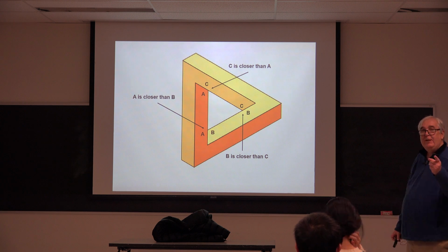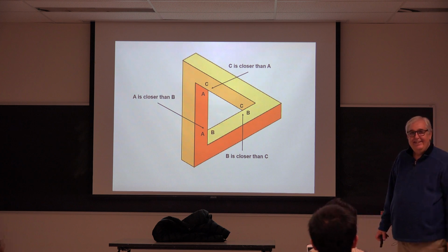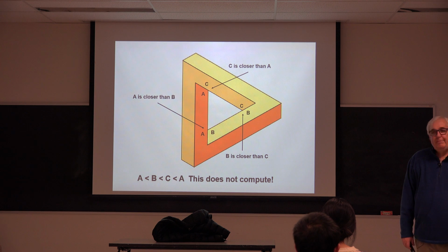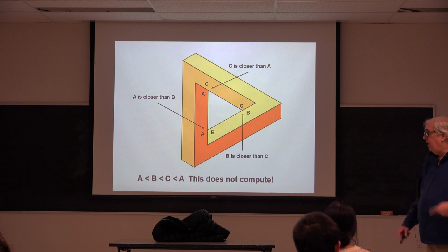You had it and didn't want to speak up? Well, the space part threw me off because I was just thinking of math theorems, properties of it. So A is less than B is less than C is less than A. That just doesn't work. So the labeling schemes are telling you this is an impossible figure.